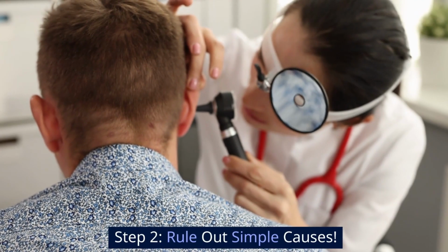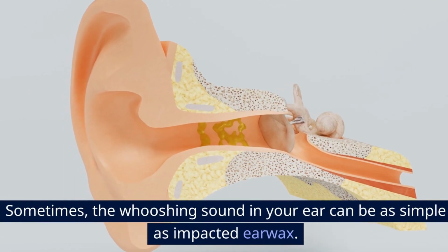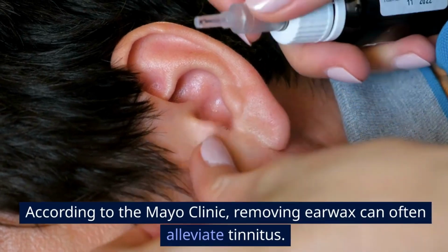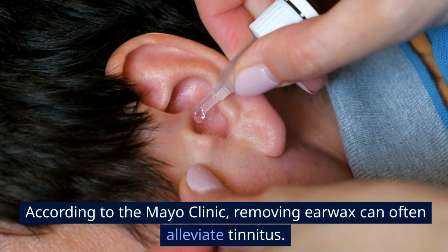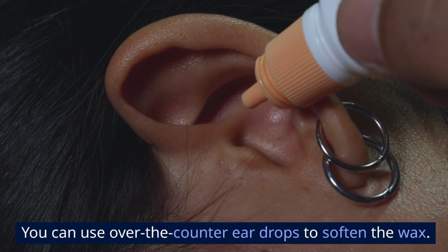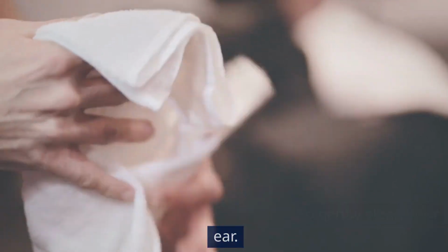Step 2. Rule out simple causes. Sometimes, the whooshing sound in your ear can be as simple as impacted earwax. According to the Mayo Clinic, removing earwax can often alleviate tinnitus. You can use over-the-counter ear drops to soften the wax. Then, use a towel soaked in warm water to gently clean your ear.